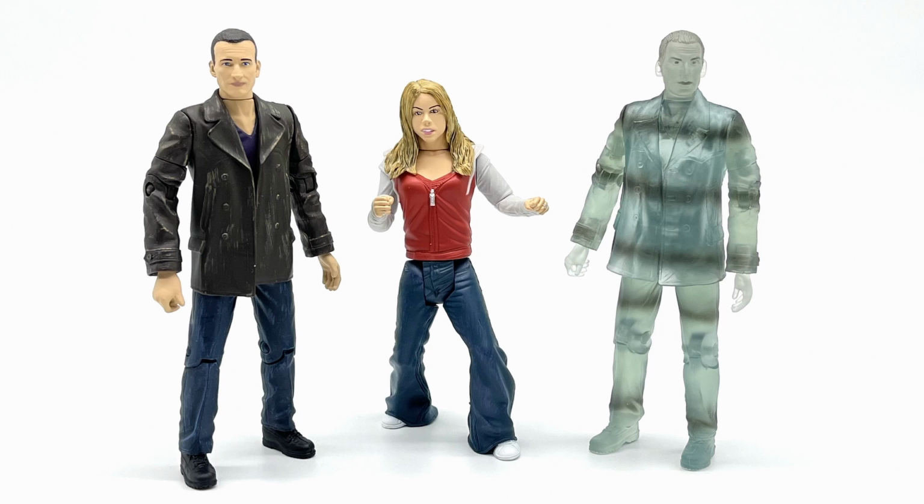Out of the box, the figures do look great. I know some people might be wondering, why on earth have we got a Ninth Doctor with blue jeans? Why does his face look different? Why have Character Options dug up that old sculpt of Rose? Why, oh why, do I hear you ask? Well, before I give you all the deets, let's begin by taking a look at the first figure.